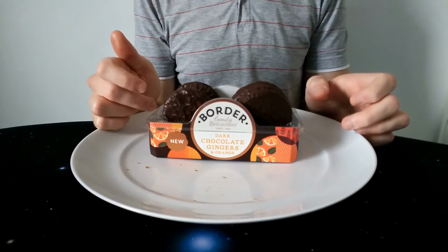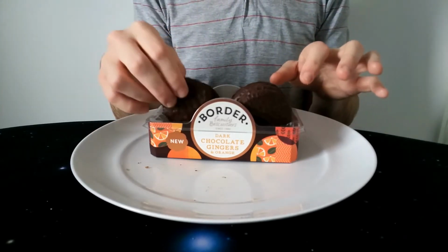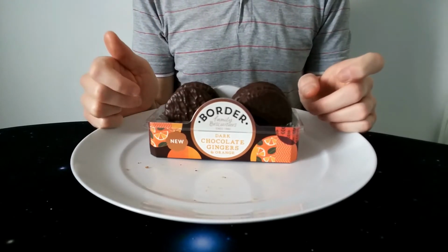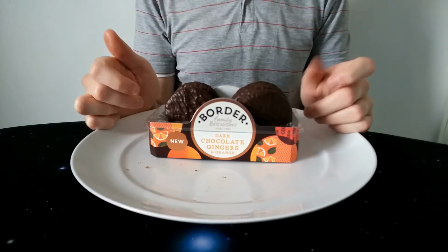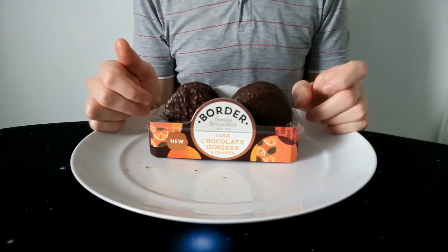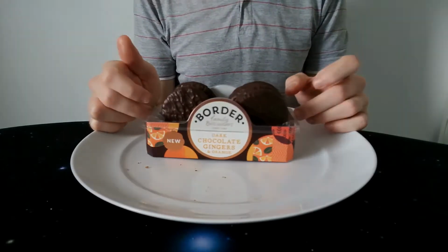It's a difficult one to say. But I say it's a very subtle orange, and it only comes out when you have it without dunking it. So I think most people, well, I would definitely recommend to dunk these biscuits. It really is the way forward. And then when that happens, you don't get any orange at all. So I think perhaps the orange is either a missed opportunity or just a waste of time, really.